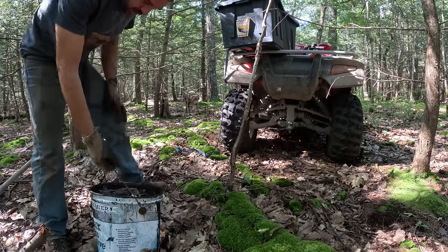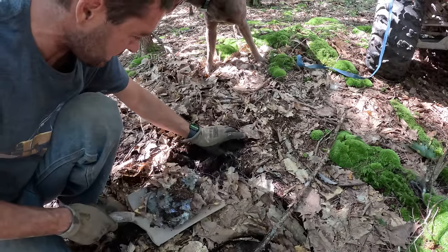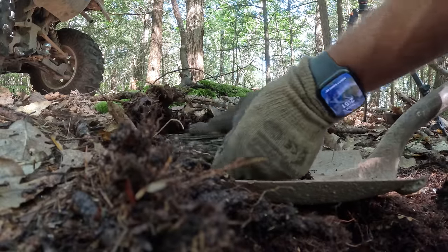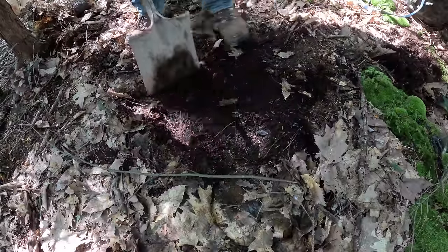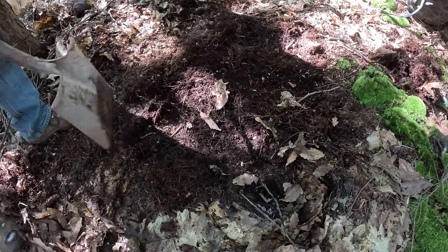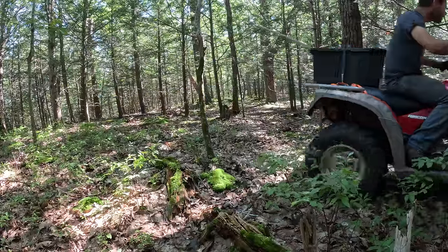I noticed a little bit of trash when I was walking around. Who does stuff like this? Alright, it looks like I got it all. At least it was all in that one spot. Is that a mitten?